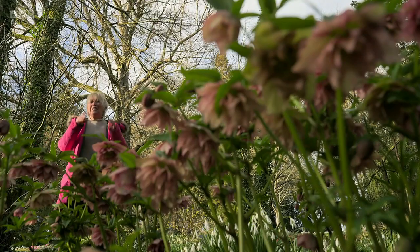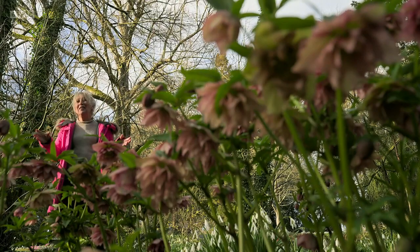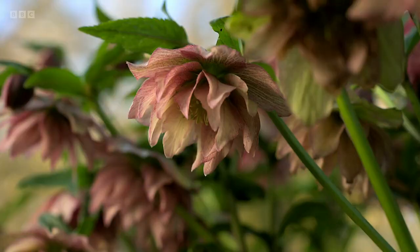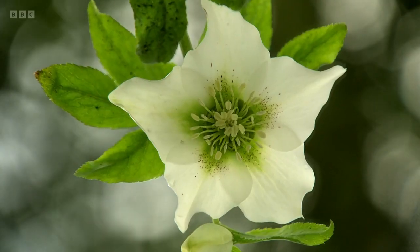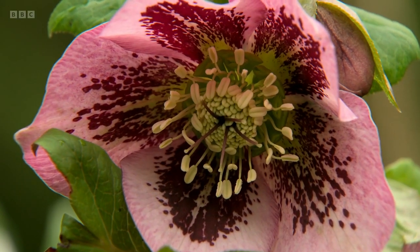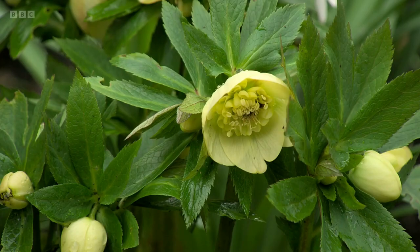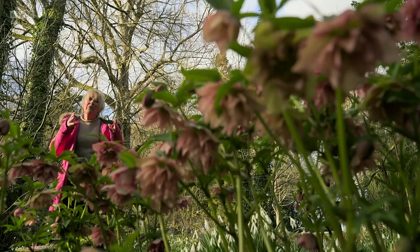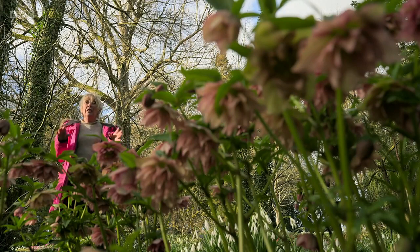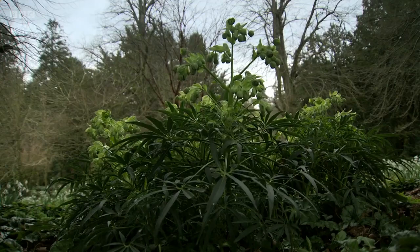One of the stars of the whole spring show has to be the hellebore. There are hellebores with every shape and size, every kind of marking, some with spotted sepals, some with double flowers. Absolutely wonderful and very, very easy and straightforward to grow. It's one of the longest lived perennials that we can grow in our gardens.